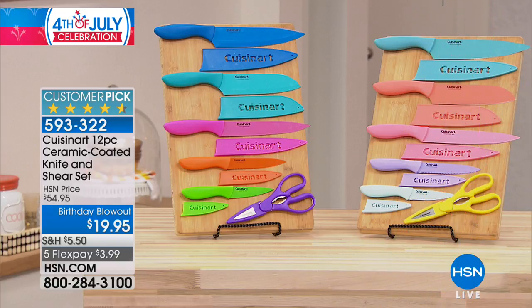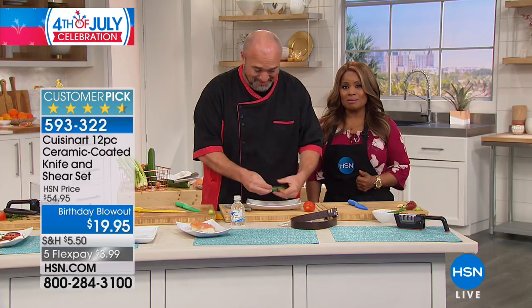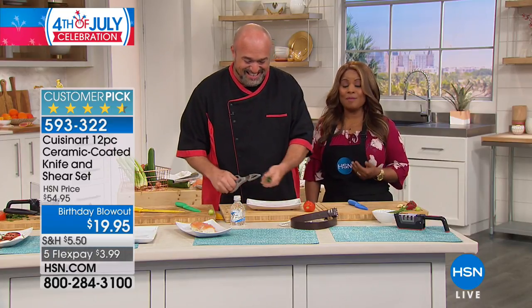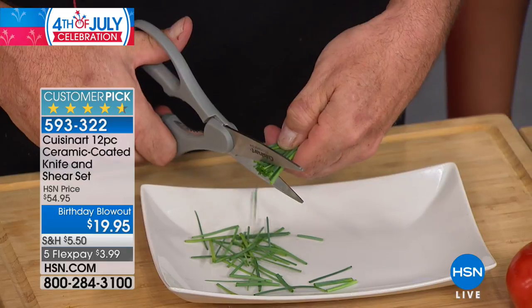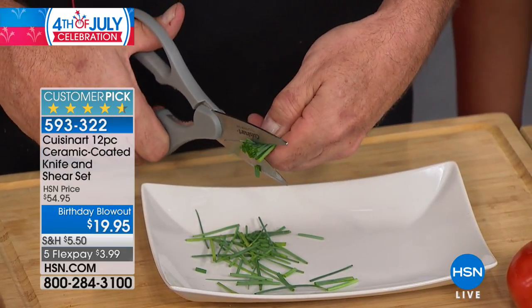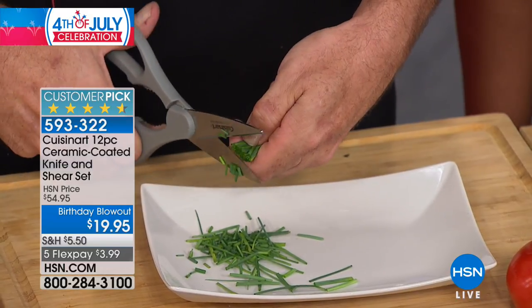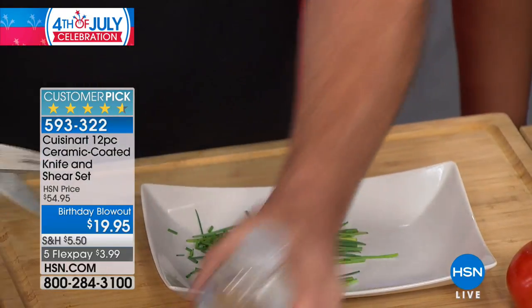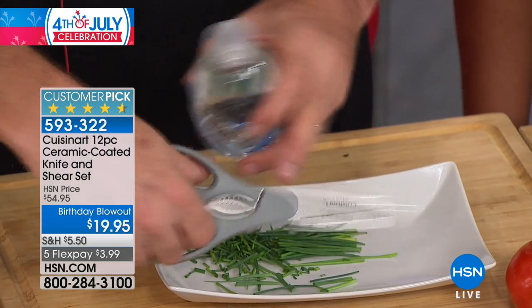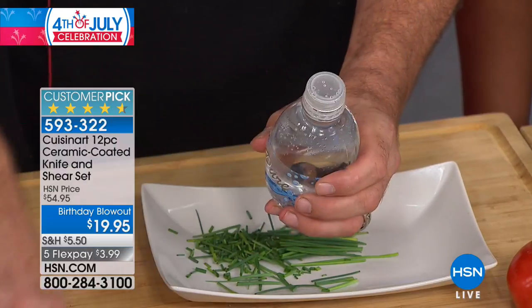But you can easily pay $20. I was gonna say over $100 even for knives, depending on where you shop. Right, oh, easy. So the fact that you're getting this entire collection and it's a brand name that you know, you're familiar with Cuisinart. It's a brand name that you probably have shopped for before. The fact that you see all those gold stars, it's a customer pick, I think matters because those are customers that already own it, but also have written wonderful reviews about it.